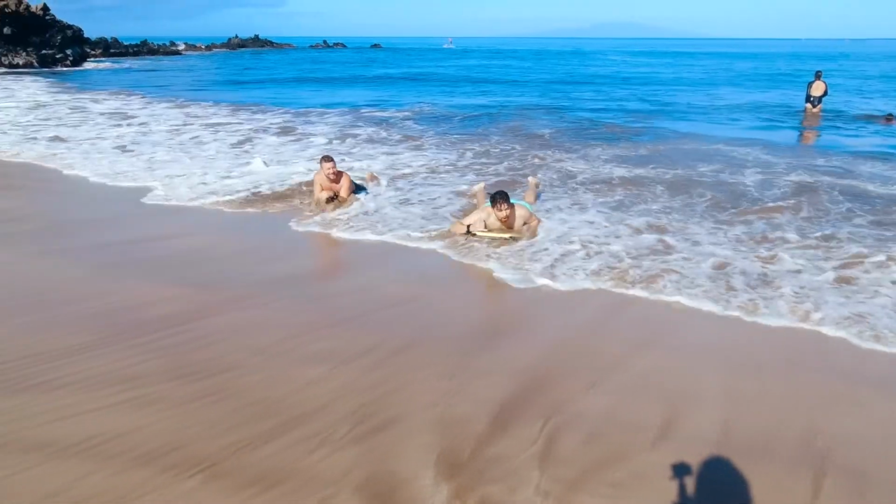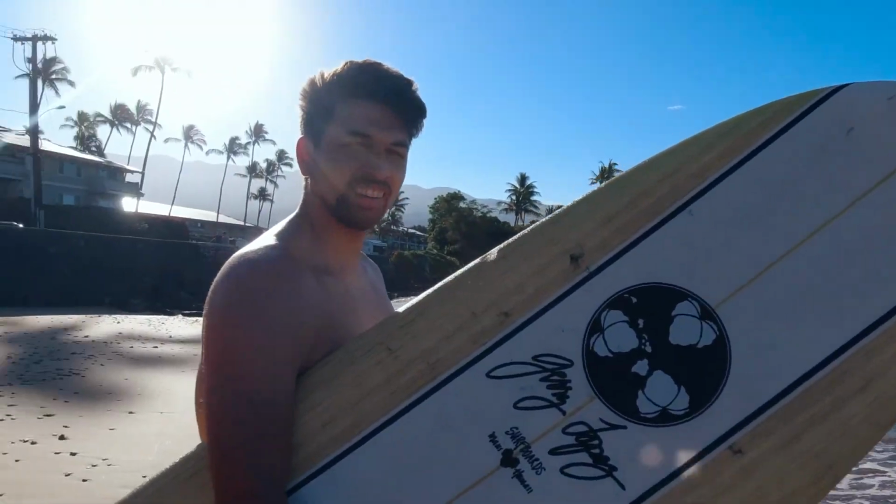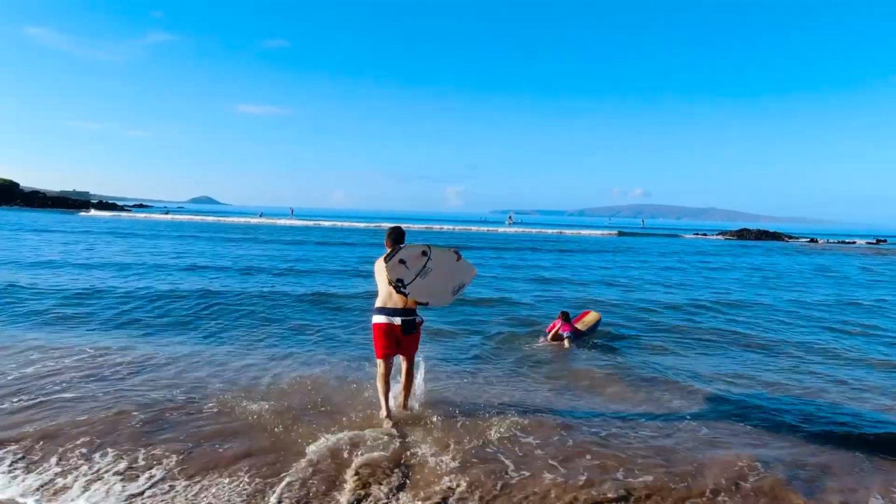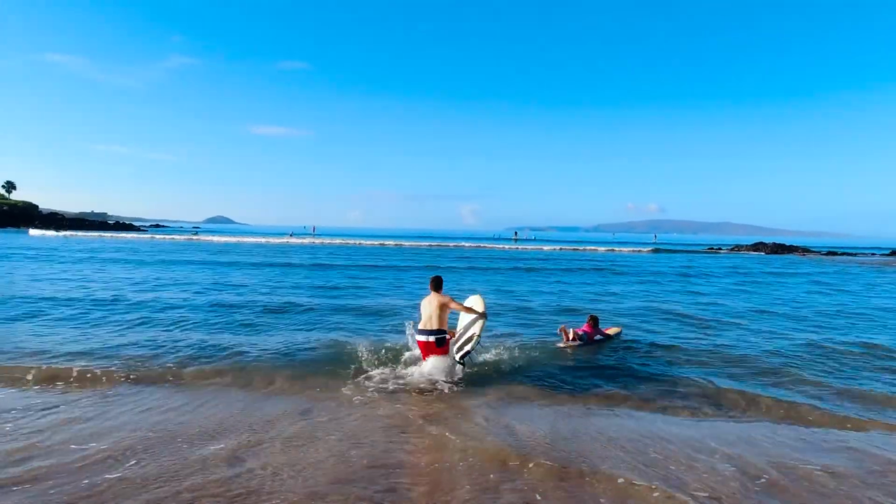Success! For the next day, we would take the big boards. I say big, but the one I had was pretty small for my size, so I didn't set myself any high expectations.